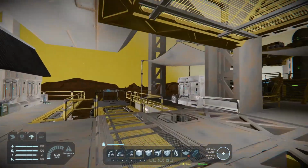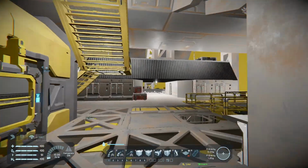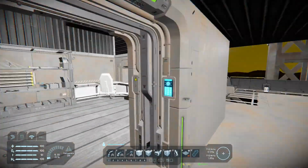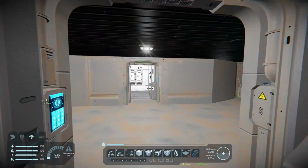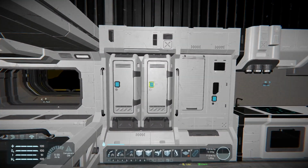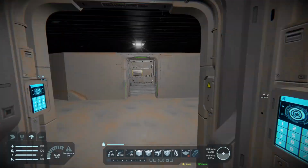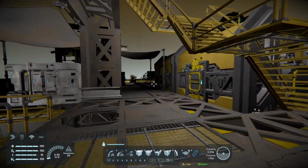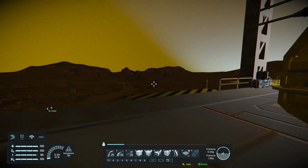I'll need to make sure that I don't lose that to-do list. I should probably put it somewhere. Should we put it in here? No, because we don't have a locker in here. Okay, we'll put it in here. We'll put it in there so we don't lose it. Okay, so that's that. That's where we'll leave that.